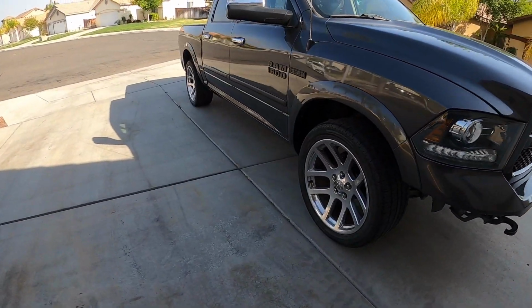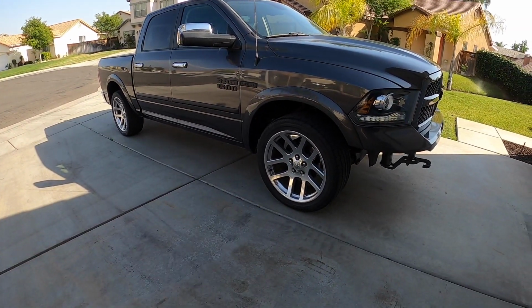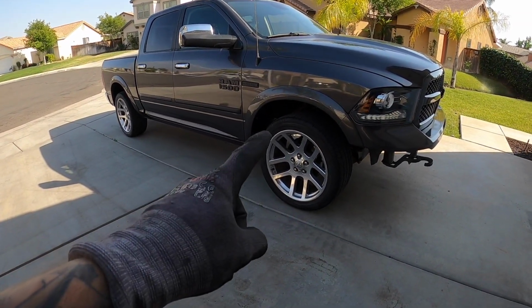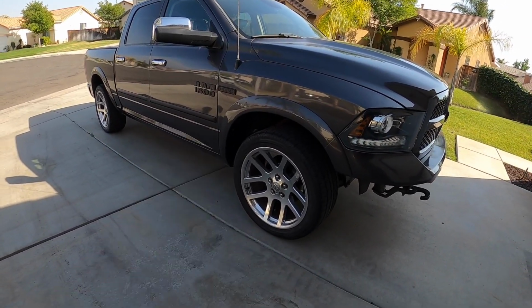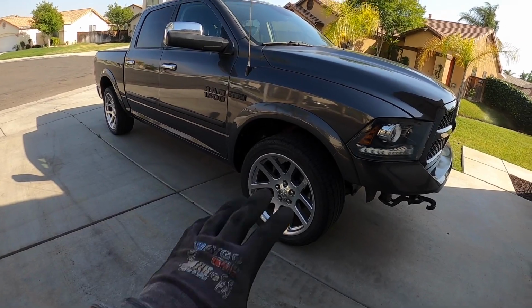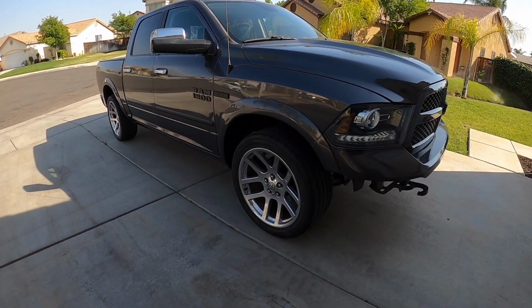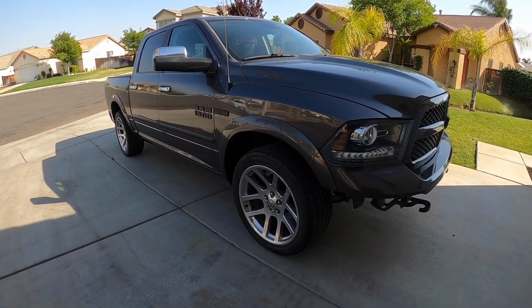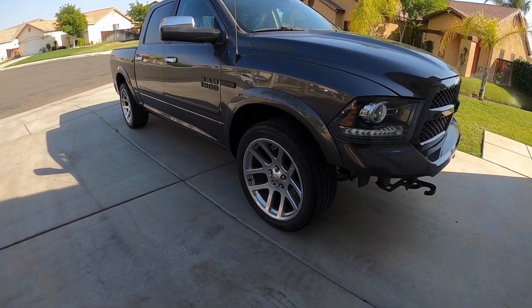You'll notice that before it had the leveling kit on it, I removed the leveling blocks or spacers in the front, because I was getting a little bit of a vibration and I wanted to diagnose it. I kind of like this look a little bit better because I don't plan on going off-road with huge mud tires on this thing. I kind of want it just as a nice cruiser that I can tow with, that's comfortable and all that good stuff.